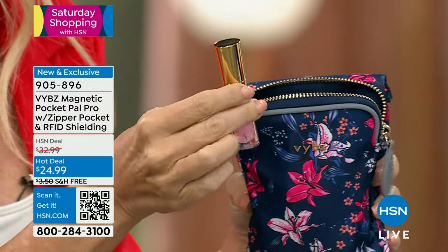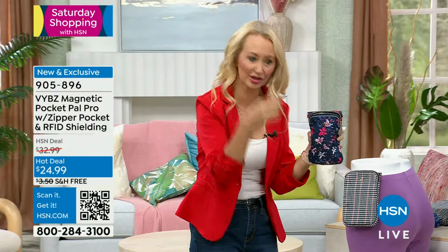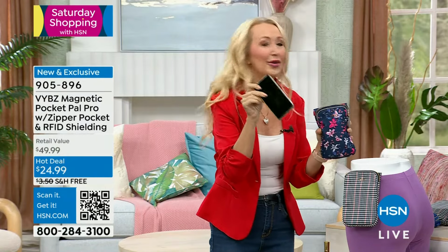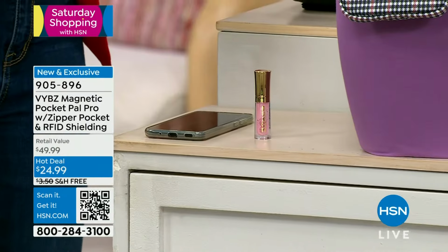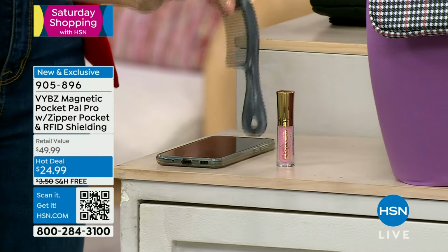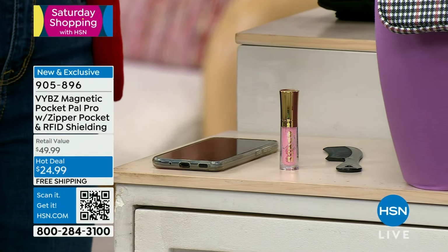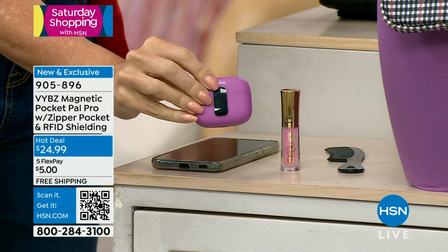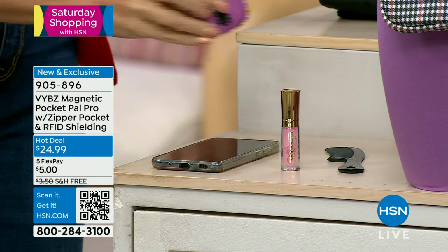So let's unpack this bag and I'll show you everything I have inside. I love the glossy lips, so I gotta bring my lip gloss with me wherever I am. I've got my cell phone in the case, a relatively heavy case. I've got my comb to get rid of those flyaways. Yes, of course, I've got my Vibes earbuds. And if you love earbuds, you need to have your phone nearby, even if you're in your house.